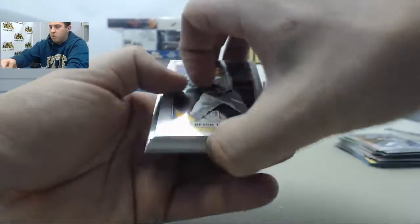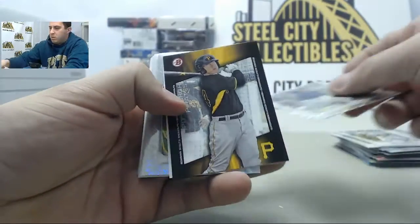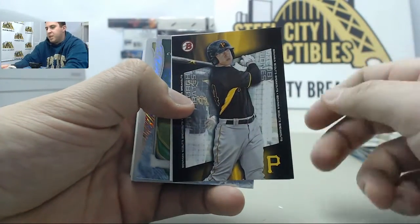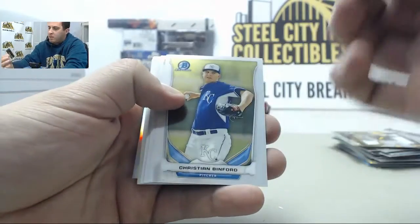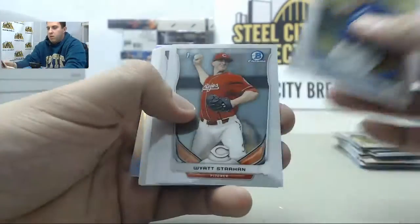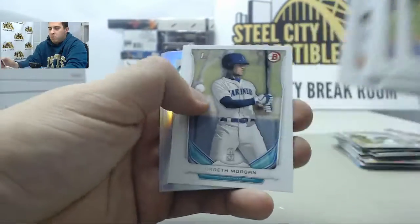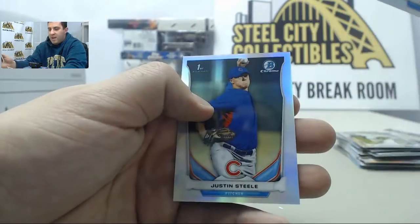Next up, Milton Ramos. Jacoby Jones. Daniel Gassett. That one's going to be numbered to 15. Sweet. Then on the back, we have refractors of Kevin Padlow, Jeff Hoffman, and Justin Steele.